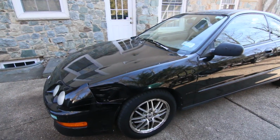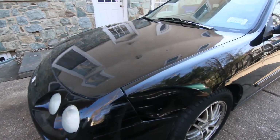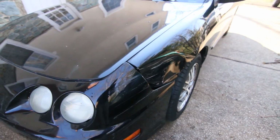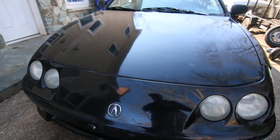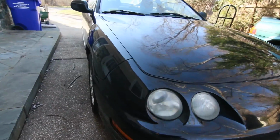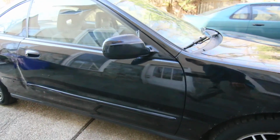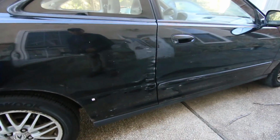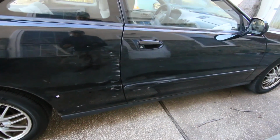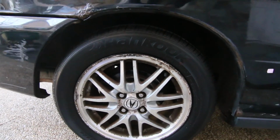The body is a little bit beat up and it needs a new battery. But you can see it was completely dented here. It needs headlights. The bulbs are just burnt out. I'll probably fix that. You can see there's scrapes all over the bumpers. Here's another scrape over here. But rust is minimal. And the rims are very nice looking.